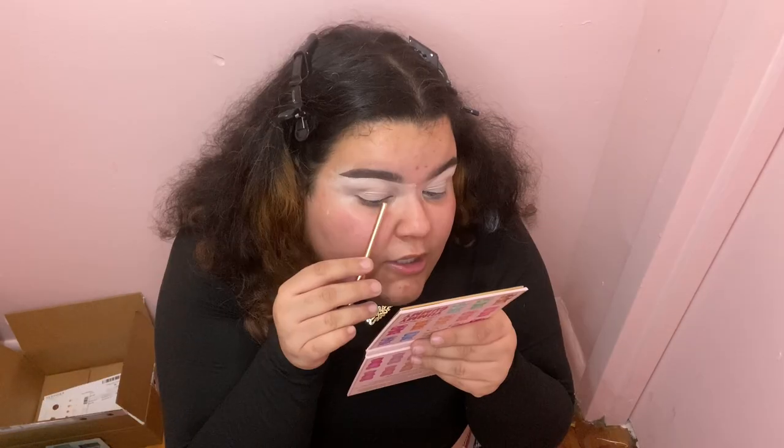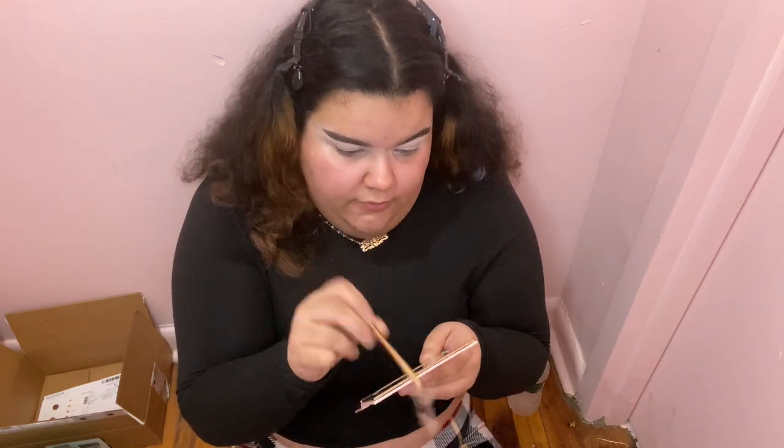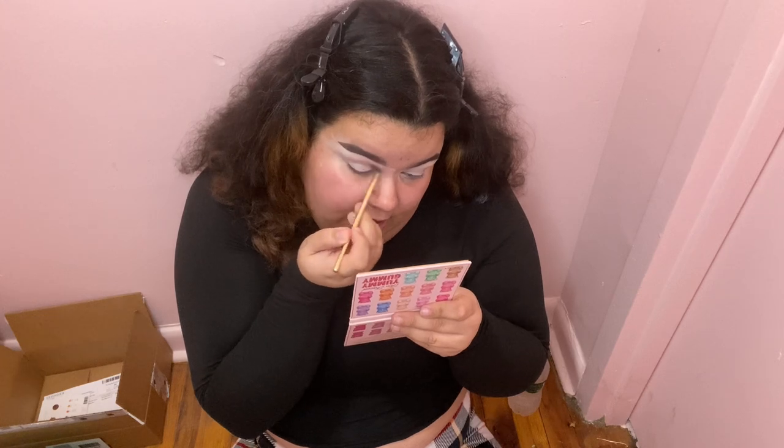Do you see that? It's like it's breaking up. It seems like my lids are only when they're not. Anyway, we're gonna apply Sweet Spot, and I'm just gonna put this right in my crease.